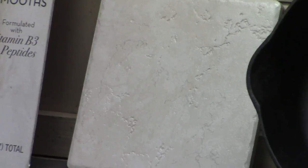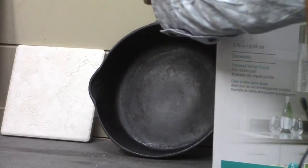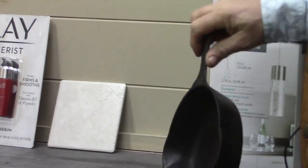Then we have another cast iron skillet. This one's 8-inch. I don't think this is a Lodge. Some of that stuff we had was Wagner. This is stamped W on the back. This is an older one.